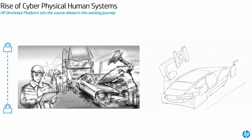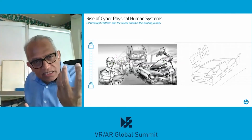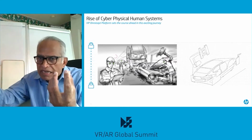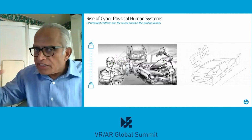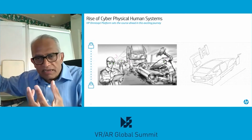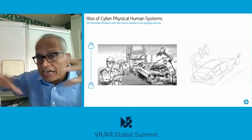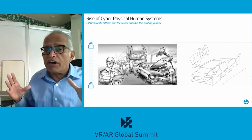What do we mean by that? HP's Omnicept platform is setting the course for this exciting opportunity. It's a system with integrated sensors that enables us to integrate the human being with physical systems. So in this visual you are seeing, I'm connecting it back to the Tesla automobile. My daughter works at Tesla's factory in Fremont. The factory of tomorrow will have a Tesla automobile, like a sedan, built alongside another version, which is an SUV, and may even include a truck. So tomorrow's systems are going to have a heterogeneous mix of systems being built. And the same example I gave earlier, experts will be few and far between.